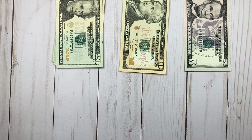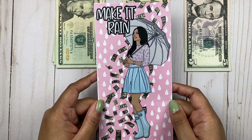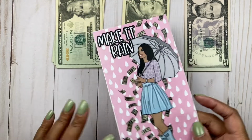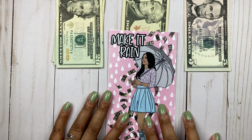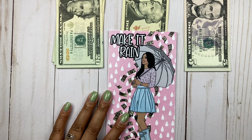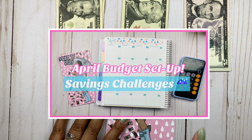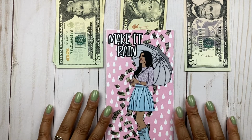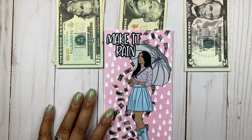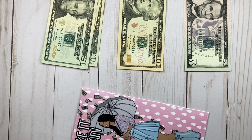And then finally, we have our beautiful Make It Rain Savings Challenge, you guys. If you guys missed it, I did talk all about the savings challenges that I'm doing this month in my April budget setup. I will go ahead and link it up in the cards for you guys so you can see and hopefully join in on the fun with me. But I am going to be starting my Make It Rain challenge with $60.